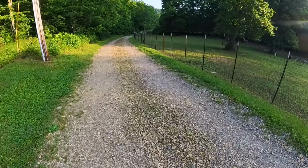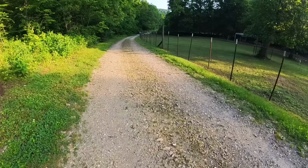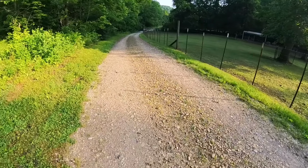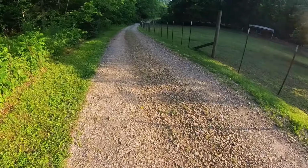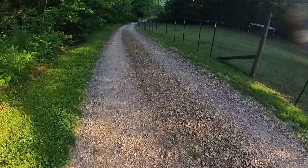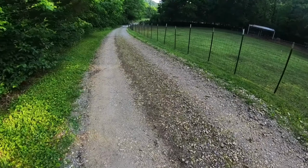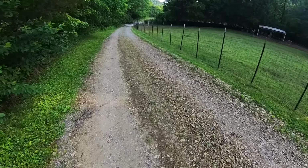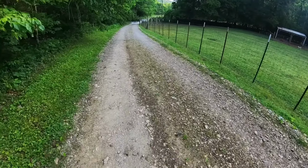So this is kind of what I'm talking about, it's just this river rock. There's some fines in here, some river rock, and it's kind of got them mixed all up, and it's just not as smooth as the areas where we put the crusher run. So they wanted us to come back in and get everything smoothed out.